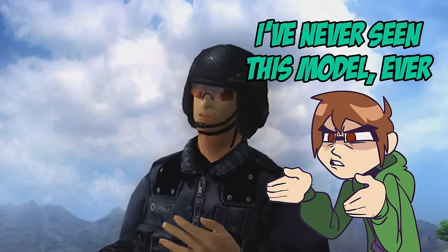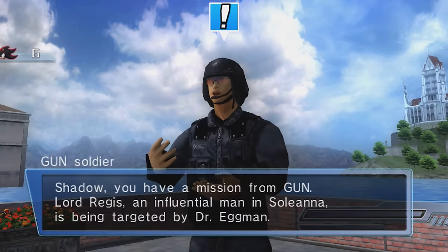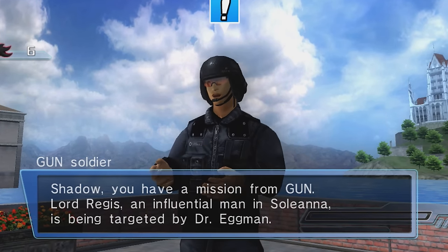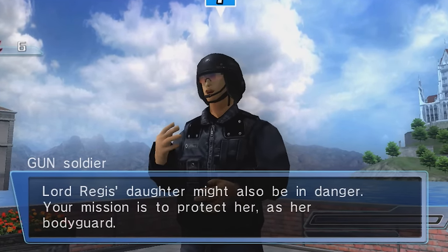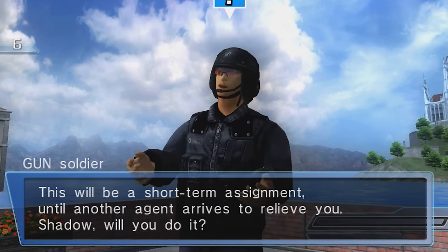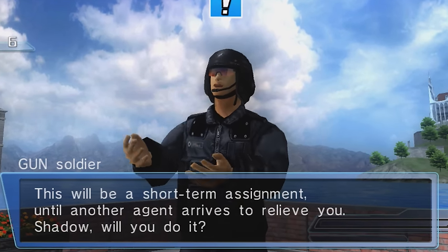Let's fucking go. I've never seen this model ever. You have a mission from Gunn. Lord Ridge is an influence on land, and Soliana is being targeted by Dr. Eggman. Lord Ridge's daughter might be in danger. Your mission is to protect her, as is her bodyguard. This will be a short-term assignment until another agent arrives to relieve you.